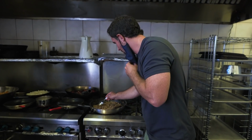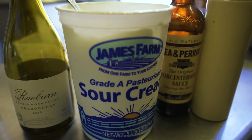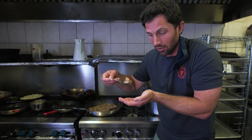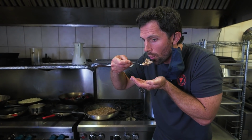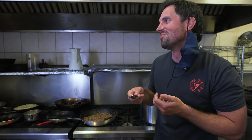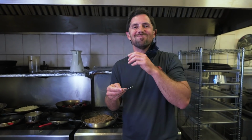All right, we got first test of the stroganoff here. We got mustard, sour cream, white wine, and Worcestershire sauce, salt, and pepper. I could just stay in the kitchen all day.